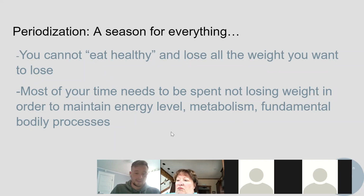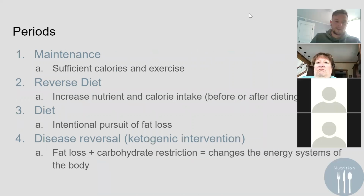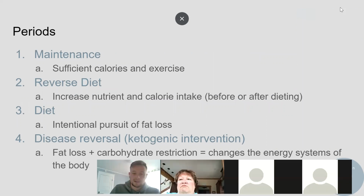Even if you've got a lot of weight to lose, your body needs more than just fat loss. So the 4 periods are maintenance, which is just sustaining sufficient calories and exercise. This is where we spend most of our lives. Reverse diet is when we actually increase nutrient and calorie intake. A lot of times we're not eating enough nutrients, we're not eating enough protein, we're not eating enough to get in the gym and get a really good workout in. So sometimes we need to give you a little bit more food. The diet is when we intentionally pursue fat loss.